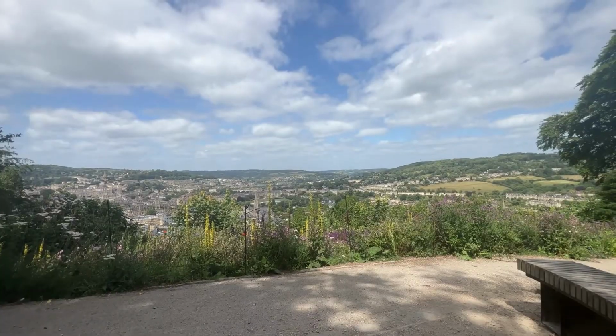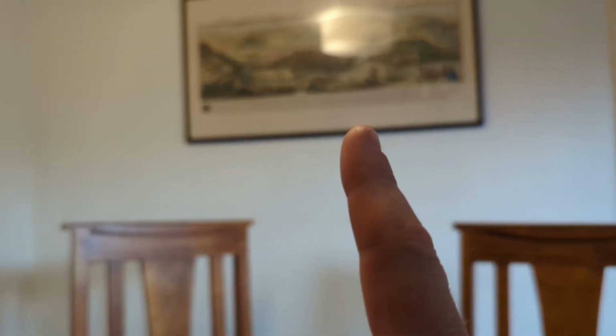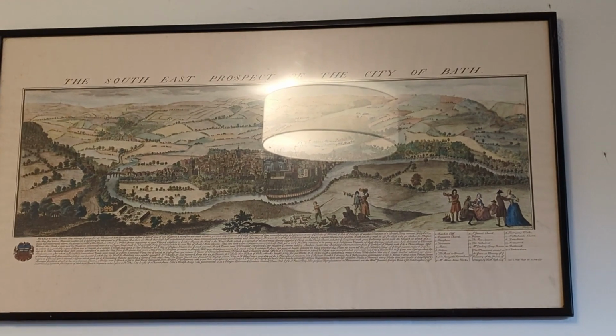And remember that vlog where we went up past the point in Bath? This picture is the same place. So in the olden days, that's what it looked like. And in the newen days, it looks like how it was when we went there in that video.